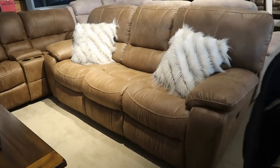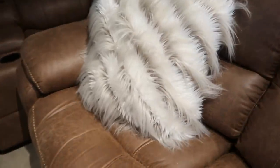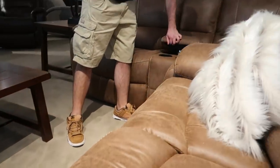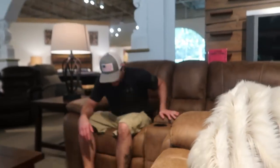I like the fluffy pillows. That's pleather. Okay. Yeah, I want pleather. I want these pillows. This is nice. Yeah, this is the pleather material that I want. I can karate chop these.